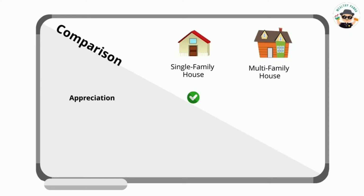With multifamily houses, you have a smaller pool of buyers. Usually it's companies. Take into consideration that multifamily houses require more management, so not everybody wants to get into that headache.